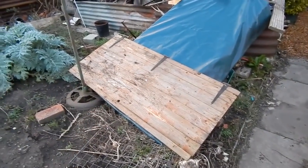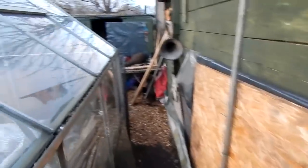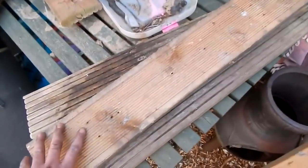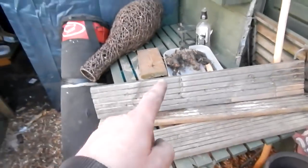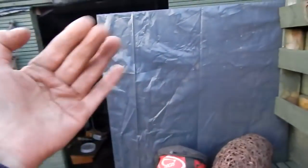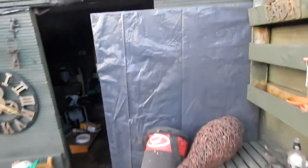I've been looking at doors. I've been figuring out something. I'm going to put a door on my shed eventually. So I've been cutting a few bits of decking here. They're going to be them bits that go across there, and that's going to be obviously the door. And then obviously this bit I'll move out the way altogether.